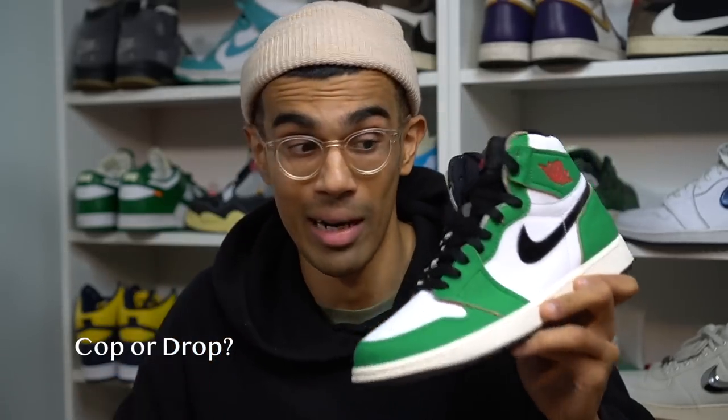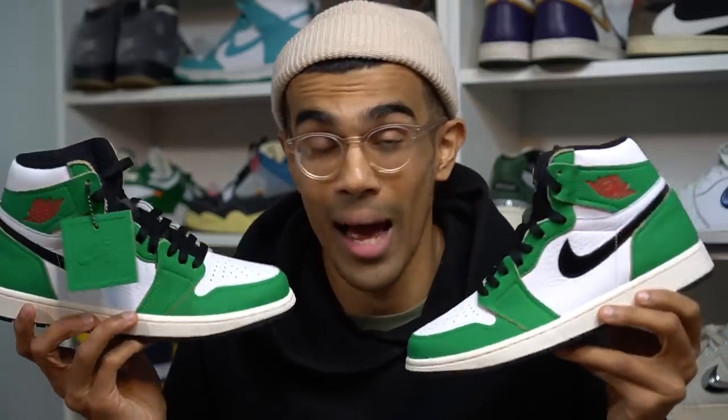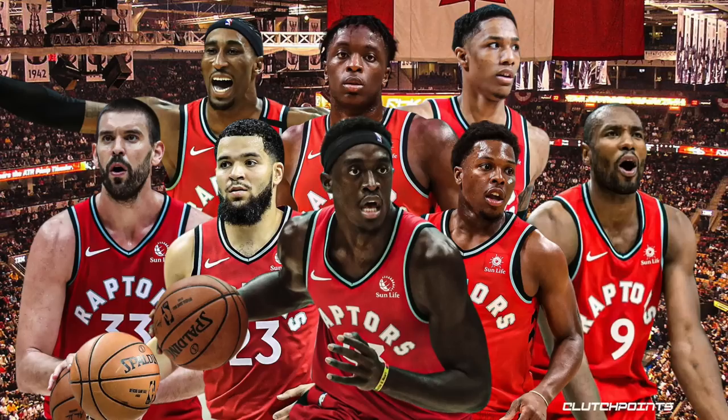Final thoughts, are these a cop or a drop? And let me just clarify, this part has nothing to do with resale. This is just about whether I like these shoes, would I keep them for myself, would I rock them? That's what this cop or drop means. And for me, these shoes are not just a drop, these are a mega drop. And the reason for that is simple, man. I am a diehard Toronto Raptors fan, and I absolutely hate the Celtics. If I were to pick one team in the NBA that I hate the most, it would be the Celtics. And there's no way in hell I would wear a shoe that reminded me of the Boston Celtics.